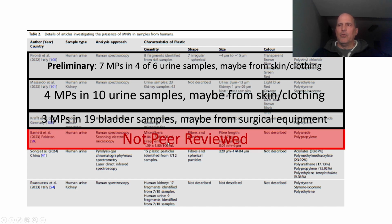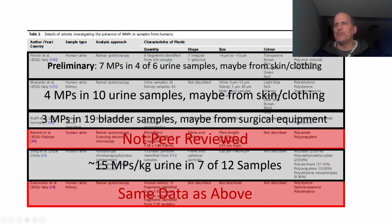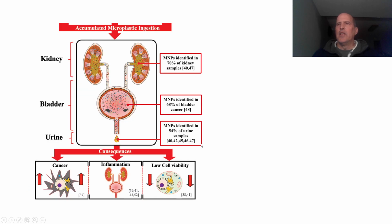This one was not peer-reviewed yet. The size ranges don't make sense. This one, they find about 15 microplastics per kilogram of urine in 7 to 12 samples, so this may well be a legitimate paper. And this is the same data as above. So what we really have, in summary, is 70% kidney samples. That's pretty rich. This is just not true. Okay, so they found 1 microplastic in 10 samples.